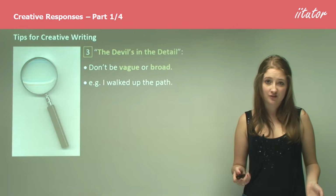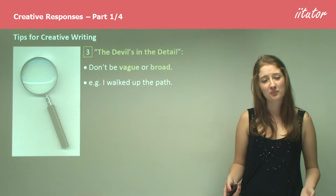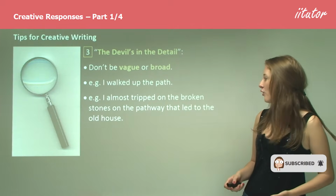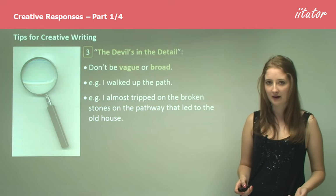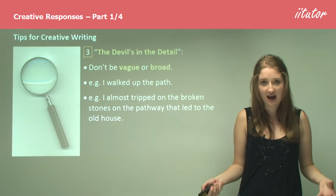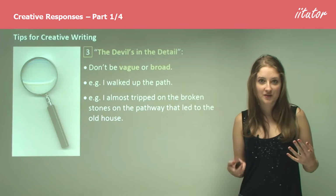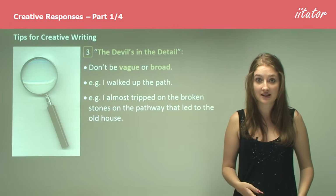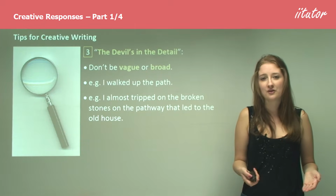For example, you could say, "I walked up the path." Yep, so you're getting the idea across, but that's not particularly interesting. Instead, you could say, "I almost tripped on the broken stones on the pathway that led to the old house." How much more interesting is that? You're basically saying the exact same thing, except just because of the language and description you use, you've entirely changed the meaning and the reading experience for whoever's looking at your story. Simple things like that.